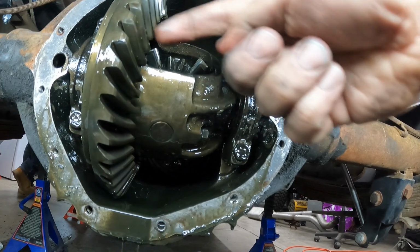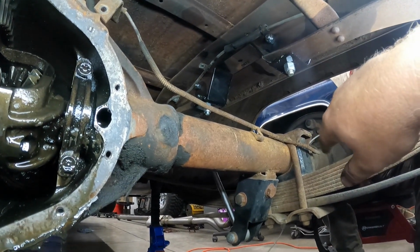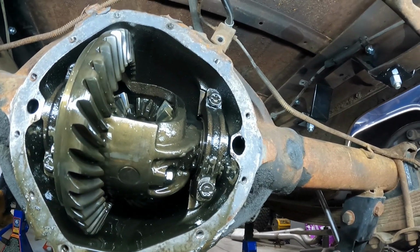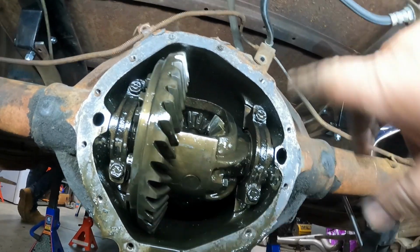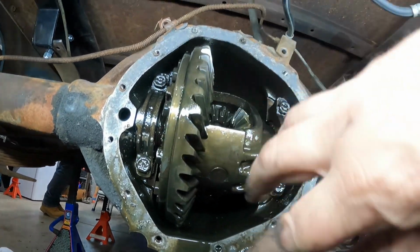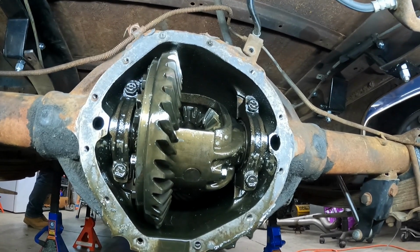Then we can slide the axle in just a smidge, pull the C-clip, pull the axle out, fix our axle seal over there, and then put it back in, basically the reverse of the tear down, and get this thing put back together. And then we'll hit her with some brake clean just to clean it out good, make sure we get all the old gear oil out of it, and clean our surface up and do all that fun stuff, and then put the cover back on, and all that good stuff. So we'll catch back up here in just a moment.